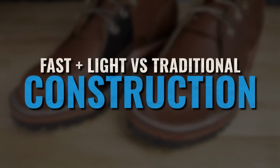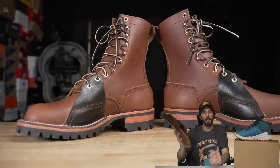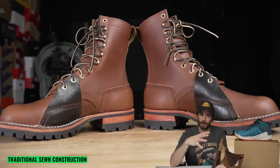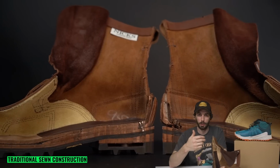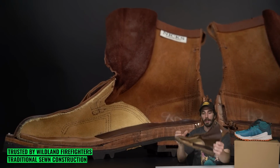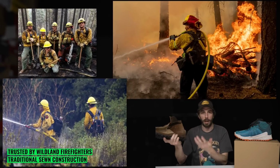And now to the final point that really makes these boots possible, and that's how they're made, or the construction. Well, the Indy 2 is a traditional sewn and nailed construction. The pros are, with all these mechanical fasteners and the stitching, nails, and glue, it makes it a really, really well put together boot, and that's why this style of boot is worn by most wildland firefighters.